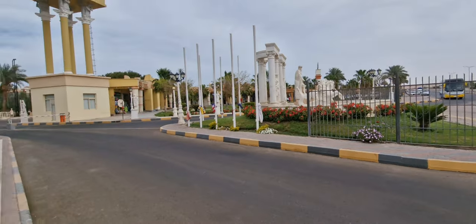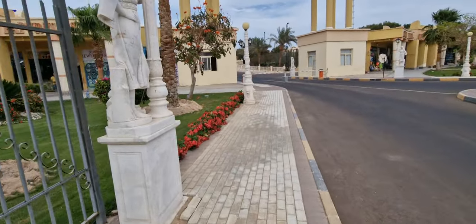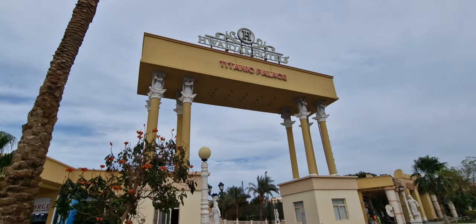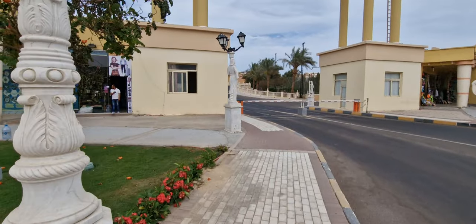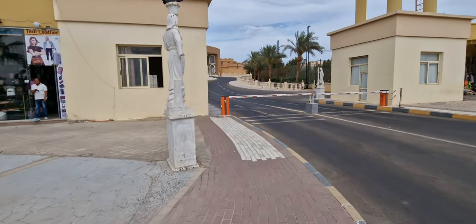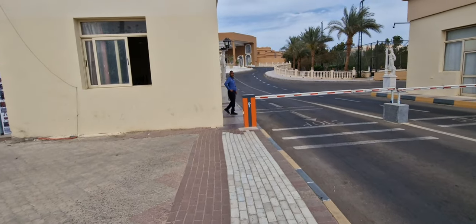Shukran. Yeah, so guys, this is the entrance of the hotel. It's all inclusive, a 5-star hotel. I will show you guys through this video what the activities are, how it looks like, but not exactly the details, because as I've said, I'm not this kind of a person who makes these videos.